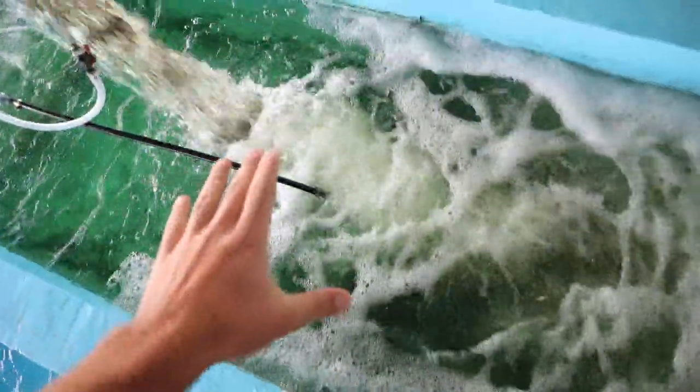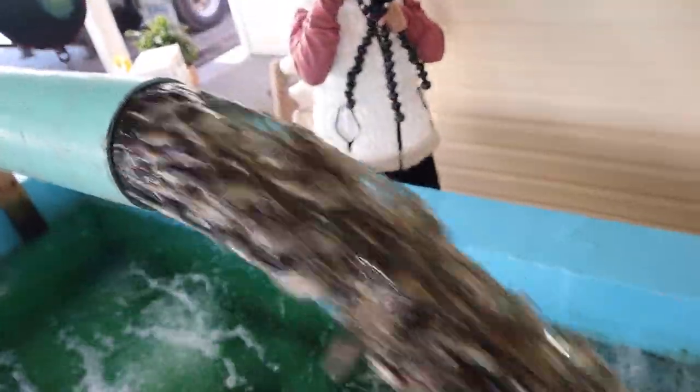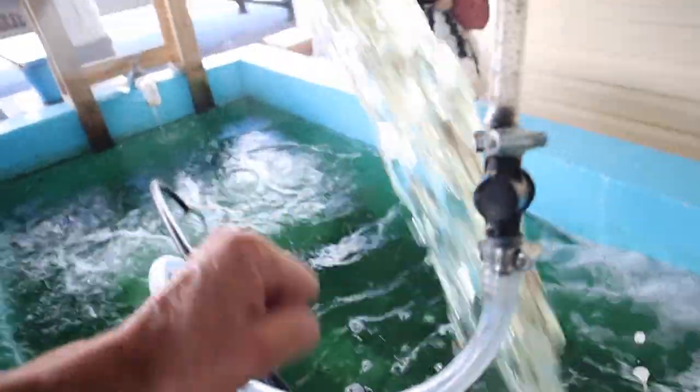The water just goes from green and blue to straight black. Look at all the minnows. So many. Oh, I got none that time. That water is cold. Oh, it's coming.